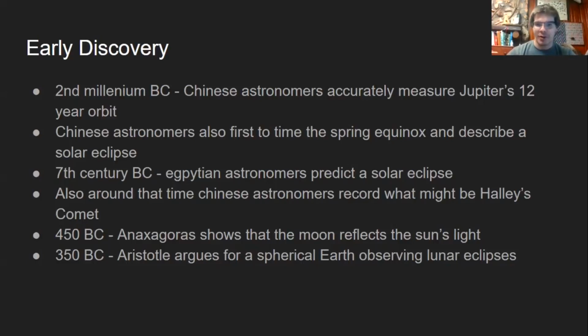So the fact that we know that they knew Jupiter's orbit also tells us, in addition, that there was a lot of information that they knew that we just don't have access to anymore. They also knew the times of the spring equinox, and we know that they were at least observing solar eclipses because they had described them in some of their earlier works.